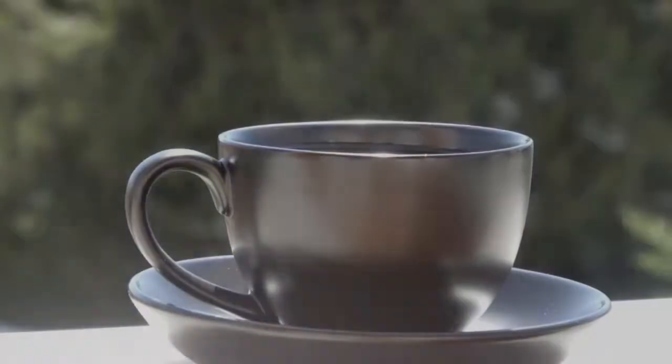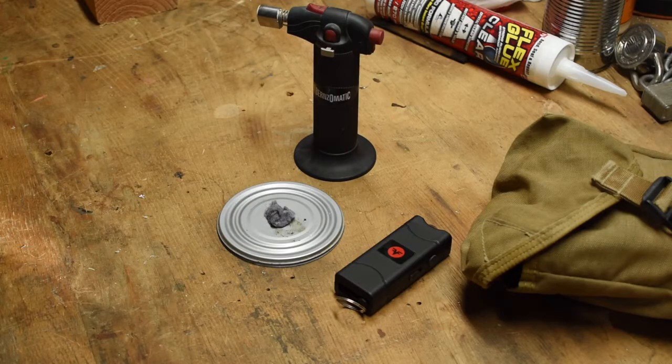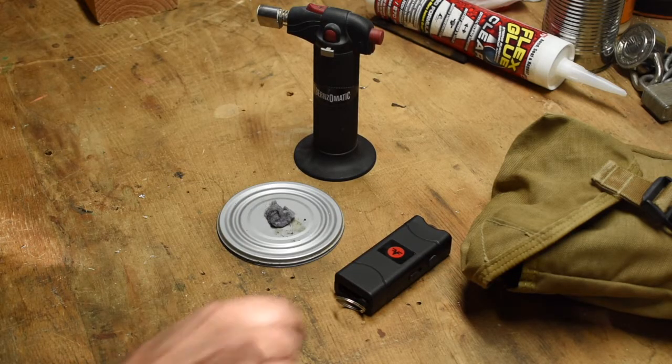Well, I'm going to show you, because somebody left a comment of another use for this thing, and I don't want to spoil it. We're going to test it out today. So let's take it to the bench, and I'll show you what we're going to do. That's right, folks. We're going to play with fire. Fire!